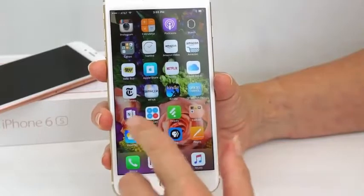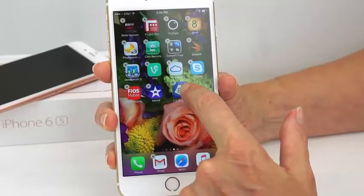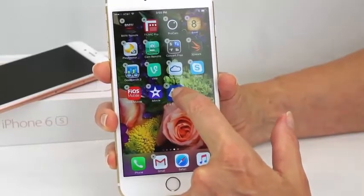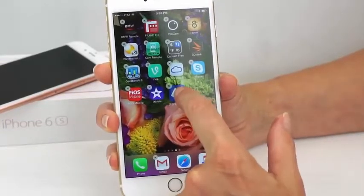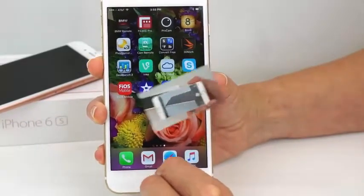It's not hard to actually do the old kind of press and hold. Like if you want to move your icons around, you can still do it. You just don't press that hard. Don't press until it blurs. It's just a normal light press, and then you can do your delete and all that sort of thing. So that still exists. No problems there.